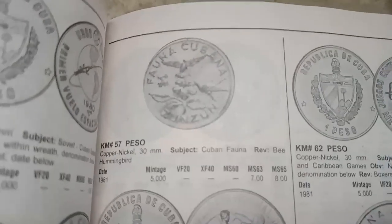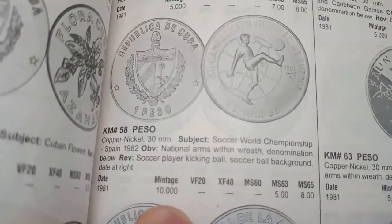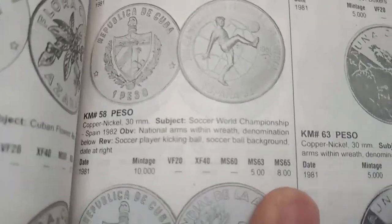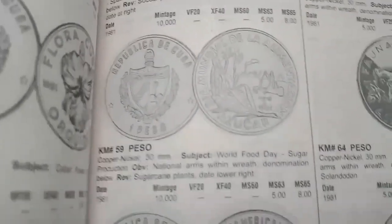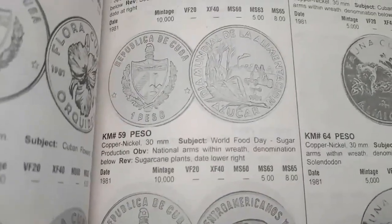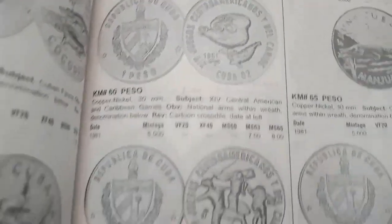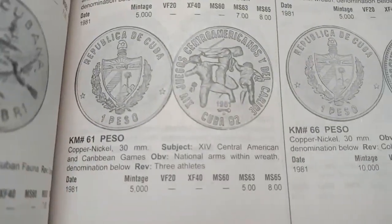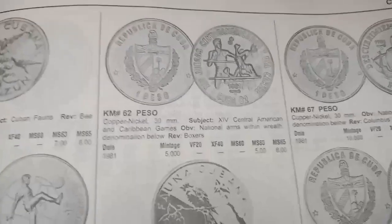This is a peso coin minted in 1981, value of the coin $7. This is a peso coin minted in 1981, value of the coin $5. This is a peso coin minted in 1981, value of the coin $5. This is a peso coin minted in 1981, value of the coin $7. This is a peso coin minted in 1981, value of the coin $5. This is also a peso coin minted in 1981, value of the coin $5.